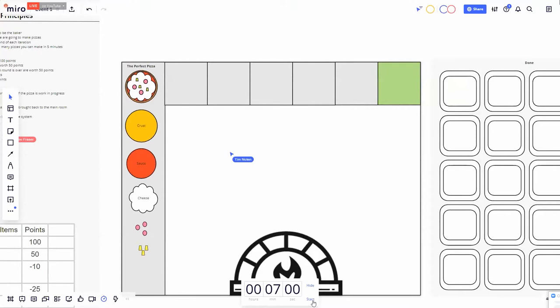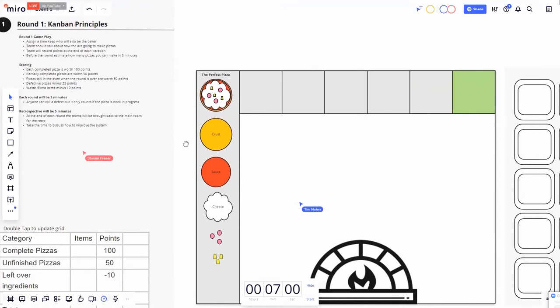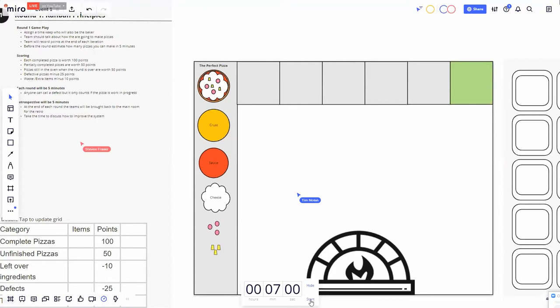Right. So Tim, I guess you're just the baker. You're in charge of making sure the thing goes over 30 seconds. All right, so I'll do 30 seconds, and we can have up to 3 pizzas in here, right? Yep. All right. So on your marks. You want to try it?